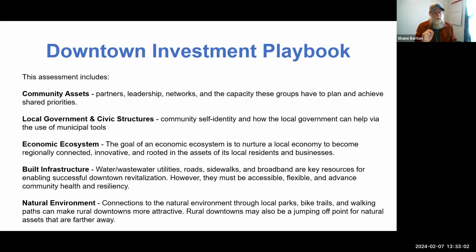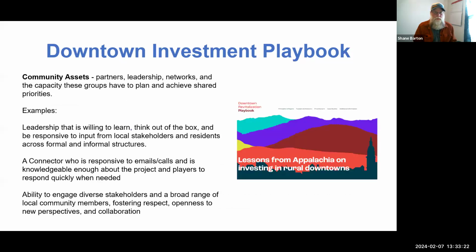And you can see this one includes the built infrastructure and the economic ecosystem, where we don't necessarily see many of those questions in the Rural Placemaking Toolkit. Again, I would invite you to take both. They're both free, and they'll both give you a wonderful place to start your conversation in your community. Okay. But let's look at some of the specific questions that are asked in each of these categories.